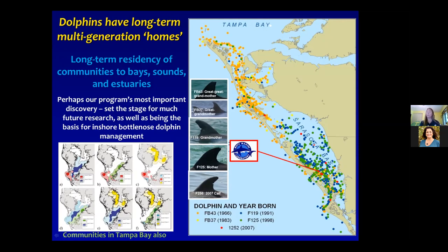This map will probably look a little bit familiar to you from the FB54 map before, but different individuals favor different sub areas within our broader community range. And this isn't something that's only been found in Sarasota. It is also seen in Tampa Bay and all throughout the Gulf of Mexico, as well as on the East Coast of Florida in estuaries. So this really set the stage for most of our future research and has become the basis for inshore bottlenose dolphin management. It's based on these individual overlapping mosaic of communities that are resident over the long term to each bay or estuary system.